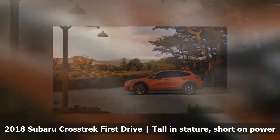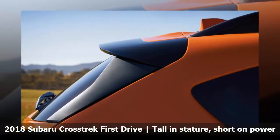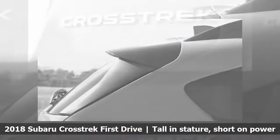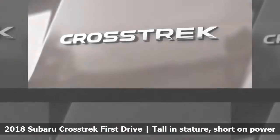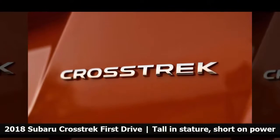The body sits atop a raised suspension that brings ground clearance up to an impressive 8.7 inches over the Impreza's 5.1 inches. That also matches the Jeep Renegade Trailhawk for clearance.